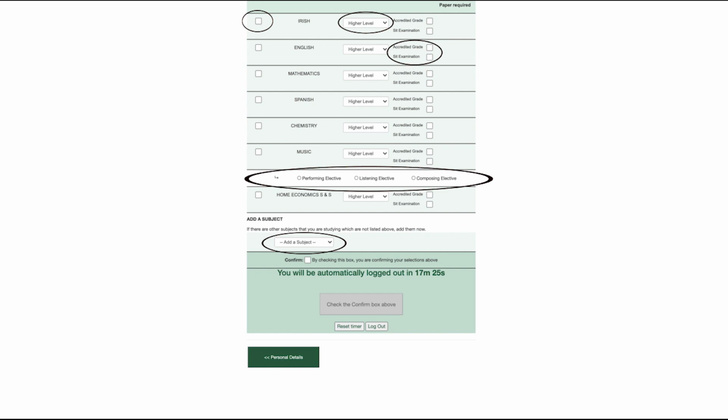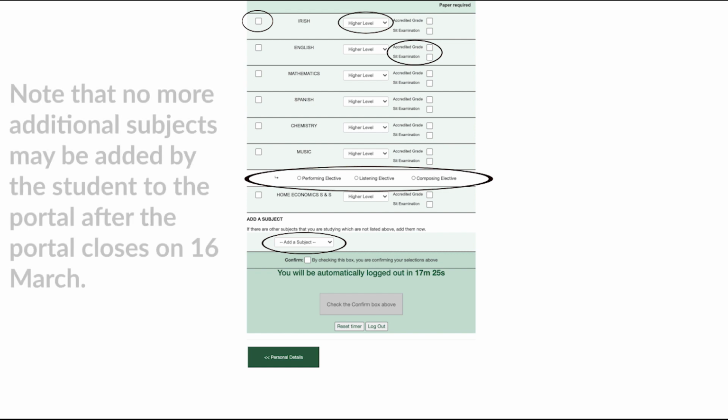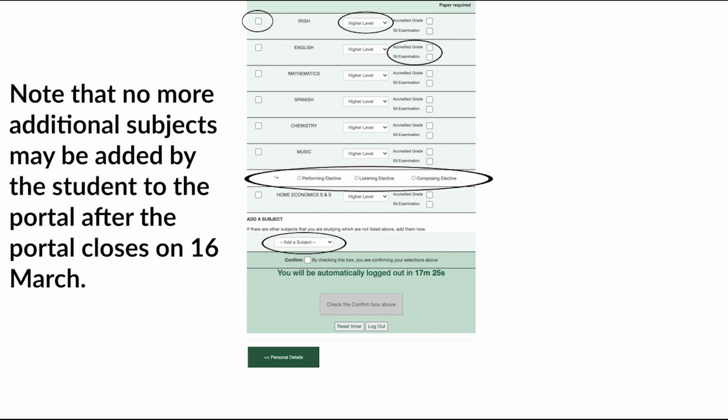Please provide the most up-to-date information that you have about your intentions at this point in time. SEC will use this information for planning purposes. When you have made your choices by completing the form, and before you hit the Submit button, you should carefully review the page to ensure everything is correct. You will not be able to go back to alter your choices on the portal at this time.